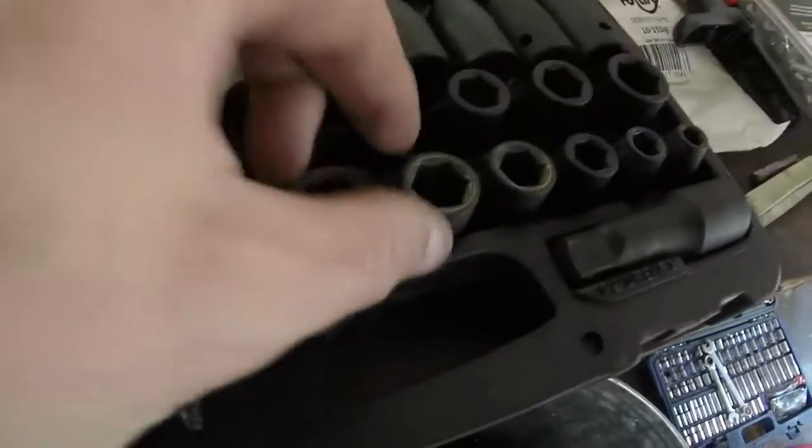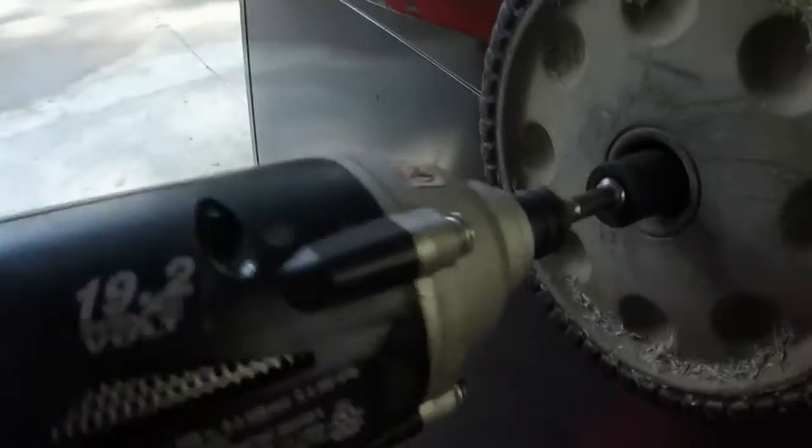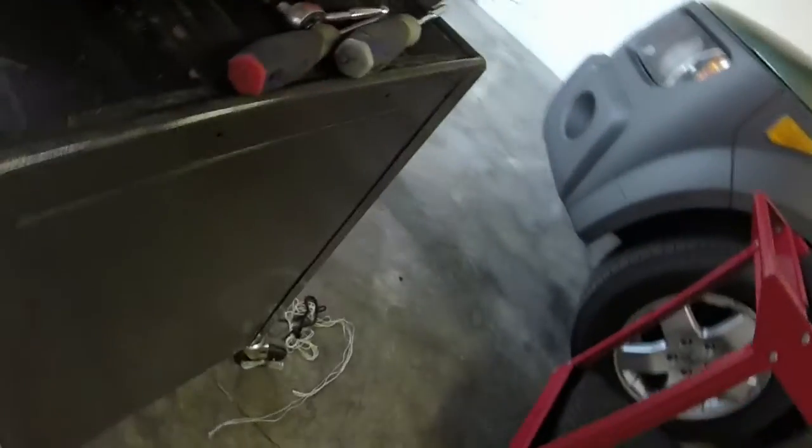9/16 right there. Let's see what we can do here. 9/16. Take the wheel off.